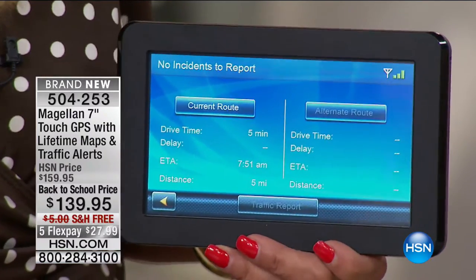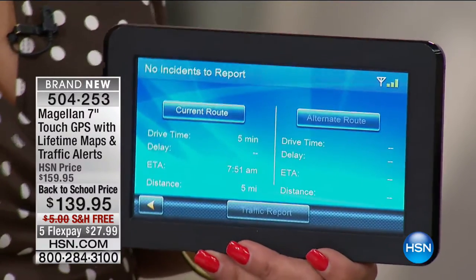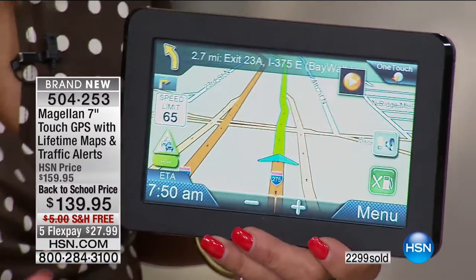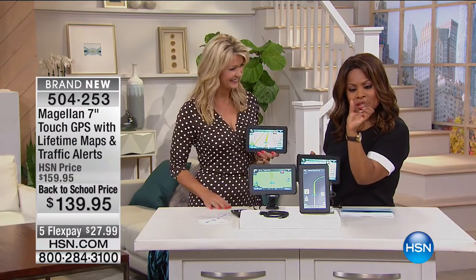I like that, of course. It tells you, because sometimes you see a red line. Well, a red line doesn't mean anything. That just means there's traffic, right? I want to know the detailed information. Right, and I like that it gives me a workaround. Exactly. You know, the solution, not just the problem. Exactly. Right. So, I mean, think about just that small little tiny benefit and what that's going to mean in saving you time as you travel in your daily life.